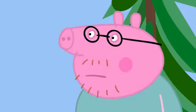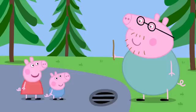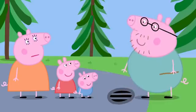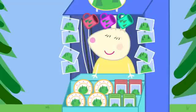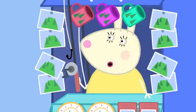Daddy Pig! Don't worry. I'll get the keys out of the drain with a stick. Hooray! The drain must be deeper than I thought. The stick is not long enough to reach the keys. What we need is a fishing rod. Then we can catch the keys on a hook. Maybe Miss Rabbit sells fishing rods. Do you sell fishing rods? We do, actually. I don't know why.